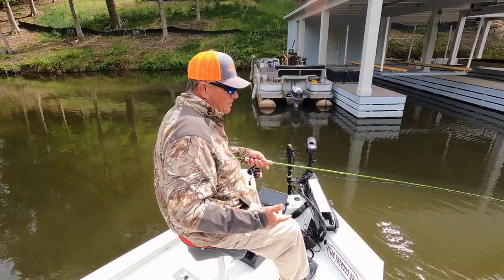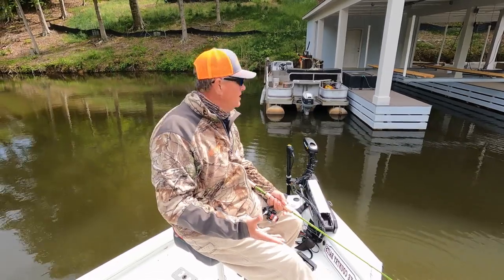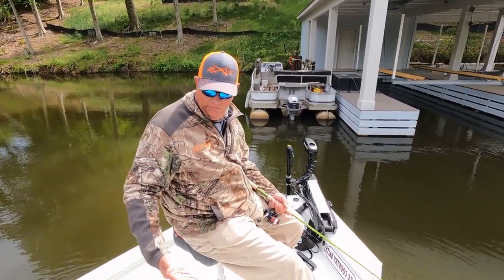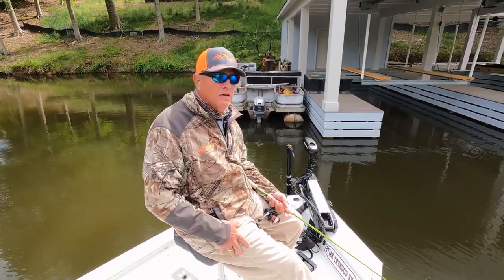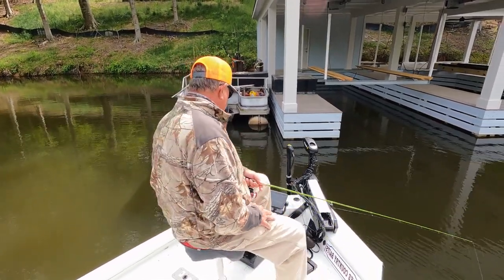And I might switch colors here. As a rule of thumb, as long as I'm catching fish on a particular color, I'll stick with it. When the bite slows down, I've got multiple rods. I'll just reach and get another rod with a different color on it and run that color over it. Sometimes it makes a difference, sometimes it doesn't.